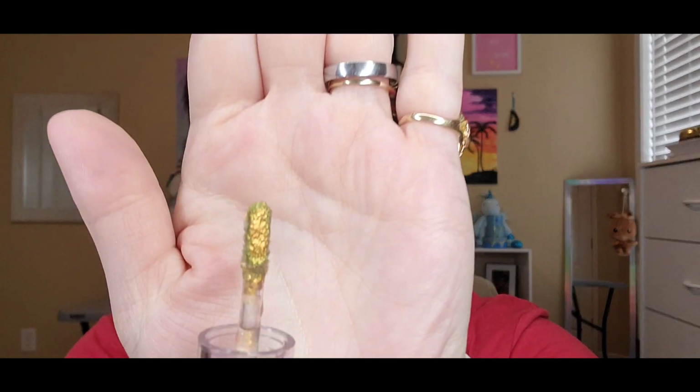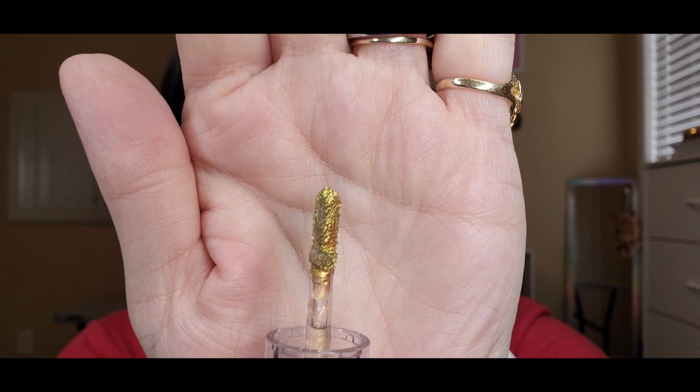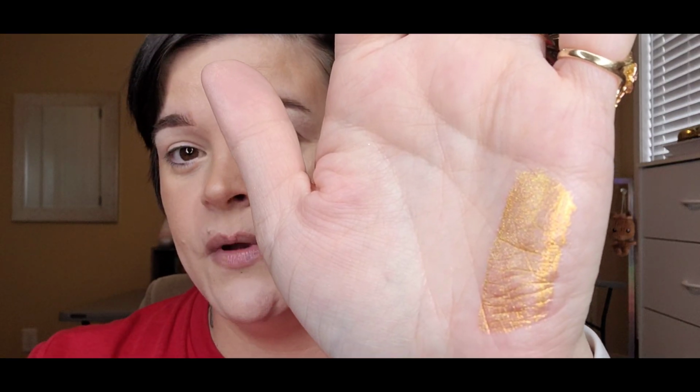This is the shade Hydra, so of course I will swatch each of them. They have a flat doe foot. Oh my, y'all know these are my types of shades. Okay, that is stunning, and I'm hoping that we can read the shift.